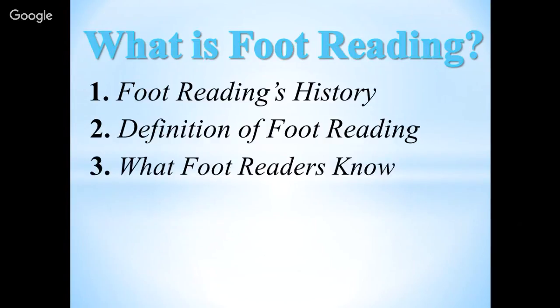Then we're going to talk about what foot readers know. And that's basically going to give you an idea as far as what content needs to be absorbed and understood in order to read feet accurately, but also when you are studying this craft, what things should you check off your internal knowing bucket list to make sure that you have the ins and outs of this craft.